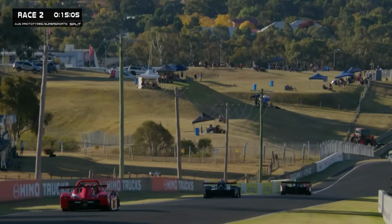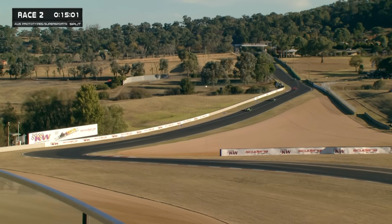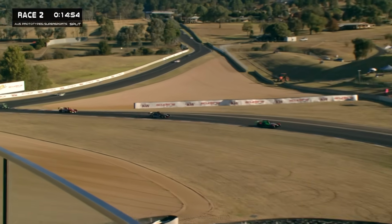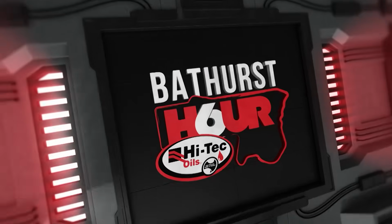Oh, you can just see the speed these things have in a straight line. They get to open it up down Mountain Straight, but they have to stop it down here at the chase too. Brakes will be glowing hot after a stop like that, travelling at those speeds. But JP Drake, he's just got a good exit out of there. He's controlling this race at the moment.